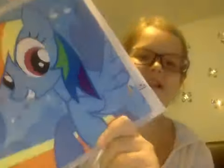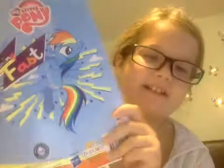And then we got Rainbow Dash. It's a creepy picture of Rainbow Dash. Anyways, there's Lightning Fast on the back. And there's a Rainbow Dash postcard. She's not my favorite pony. I'm like, Rainbow Dash, okay? I like Mika. She's my favorite pony, as I mentioned earlier.